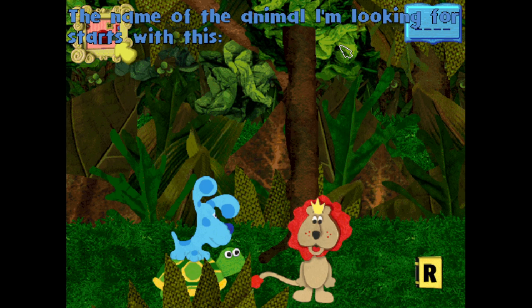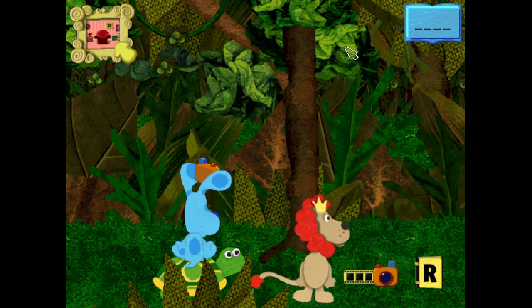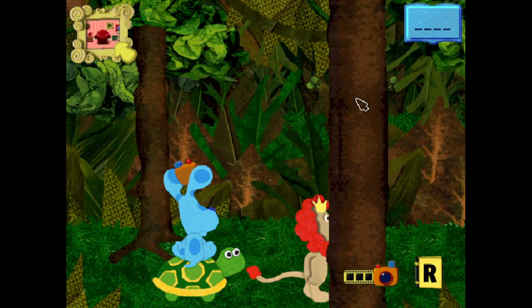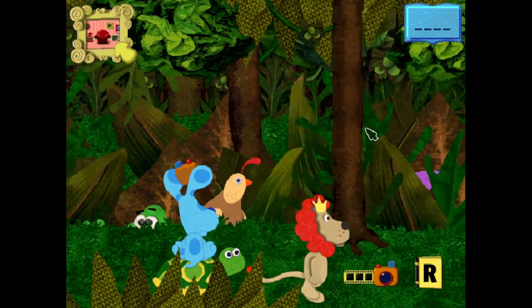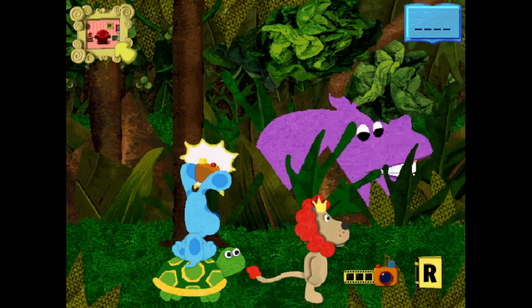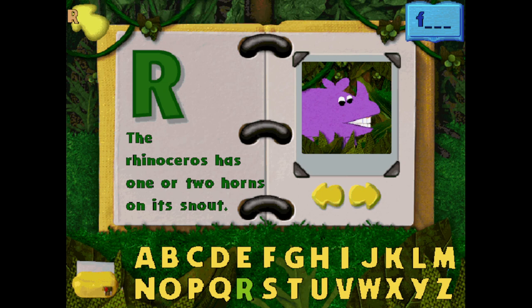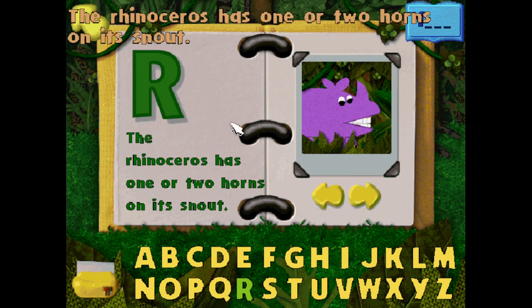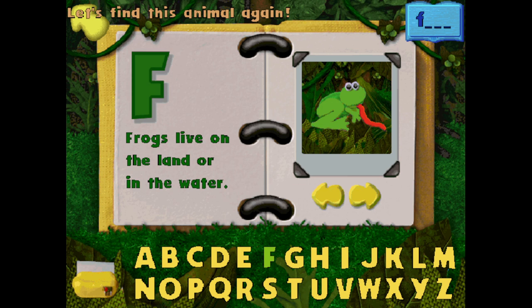The name of the animal I'm looking for starts with this, R. Okay, rhinoceros. Look at your picture, R. The rhinoceros has one or two horns on its snout. Rhinoceros. Let's find this animal again.